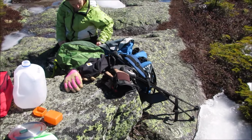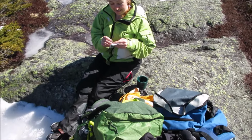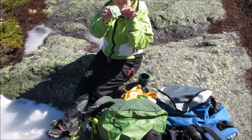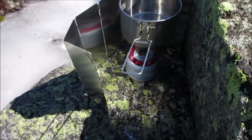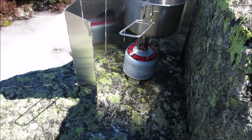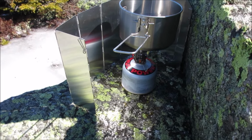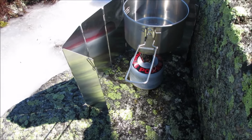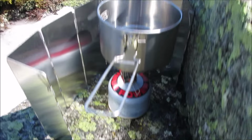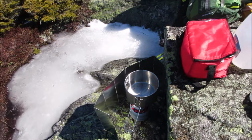All right, here's our little lunch setup. We've got all our stuff out. Stacy's getting ready to have a nice cup of hot tea. Green tea. And here's our little cooker going on. We're going to have some fancy-dancy ramen noodles. Vegan ramen. Vegetable ones, yeah. They're not really ramen, they have another name, but we're going to have a hot meal. It's going to be awesome. Nice and hot.